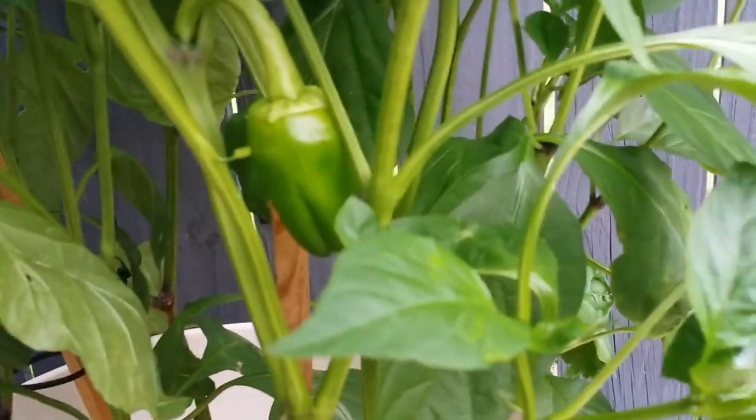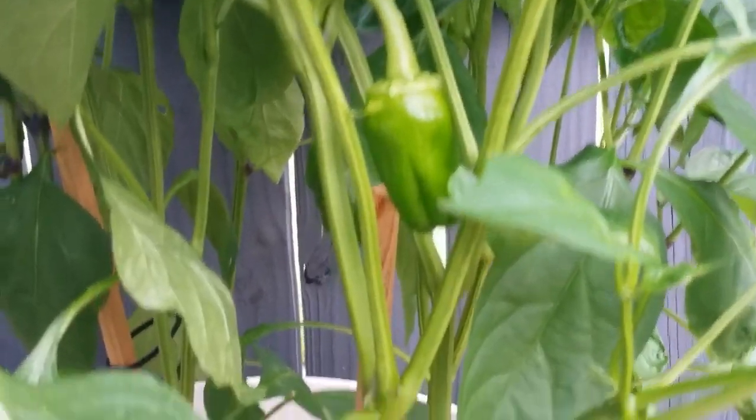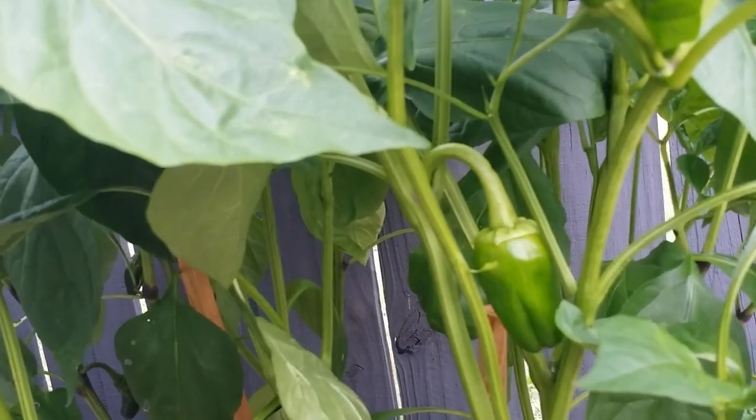So here are the peppers, and they are doing well. It looks as if we have a pepper there. That almost looks like a bell pepper, and it very well may be. I could have gotten them mixed up when I was moving them from the flat I had them growing in to this container. And over here we have a jalapeno pepper. So it looks like we're growing bell peppers and jalapeno peppers in the same container. I can't believe I did that, but anyway, we'll see how they turn out.